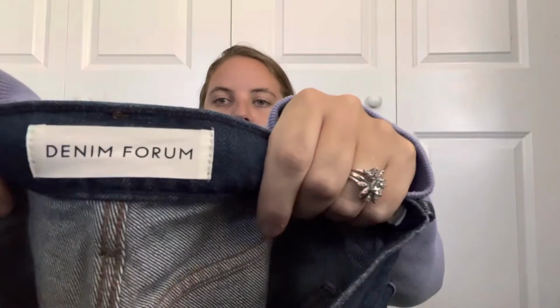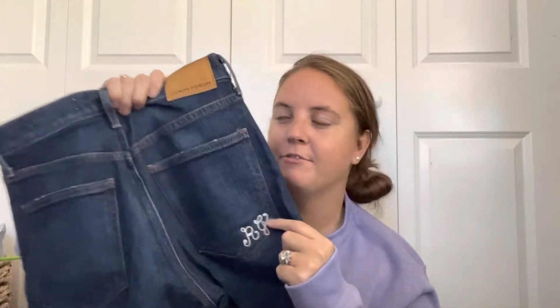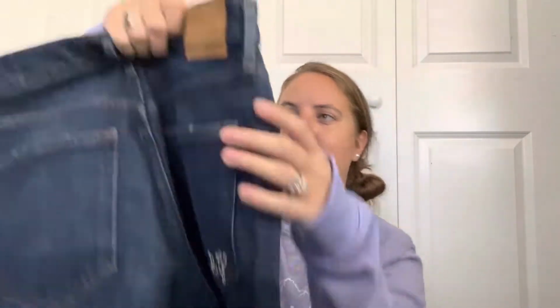And then these are a pair of jeans from Denim Forum, which is an Aritzia jean brand. This is the Marianne flare. And they're really nice. They have a big flare, they're high rise, the inseam is really long. The only thing I'm not sure about is it has RG on the pocket, which is very professionally stitched. I don't know if this is something someone did afterwards, because it's not in the stock photo. So if anyone knows anything about that, let me know.